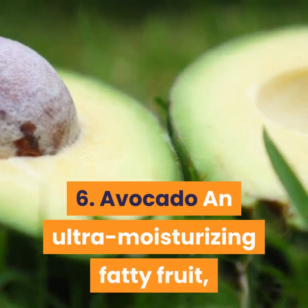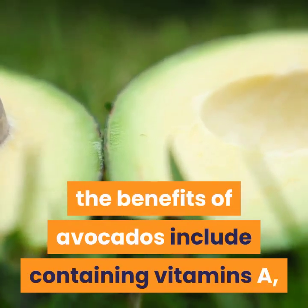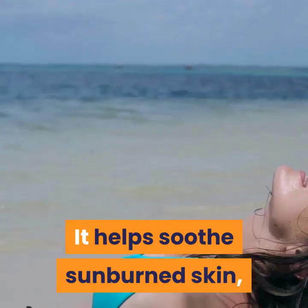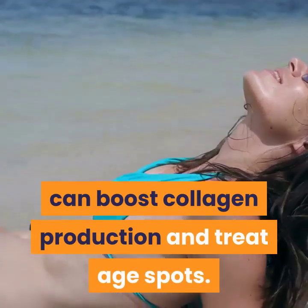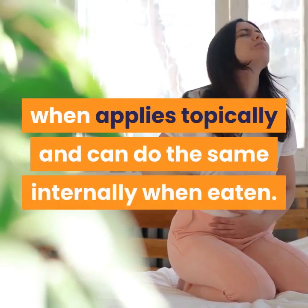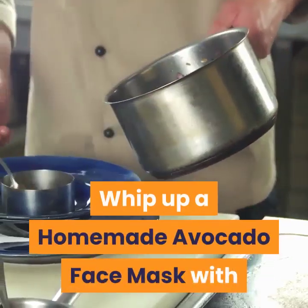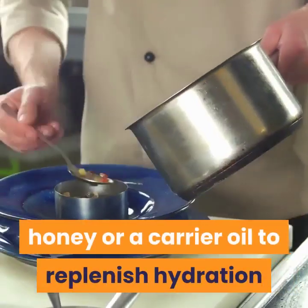6. Avocado, an ultra-moisturizing fatty fruit. The benefits of avocados include containing vitamins A, D and E that are able to penetrate the skin. It helps soothe sunburned skin, can boost collagen production and treat age spots. It also works to reduce inflammation of the skin when applied topically and can do the same internally when eaten. Whip up a homemade avocado face mask with fresh avocado combined with essential oils, honey or a carrier oil to replenish hydration and leave skin feeling dewy.